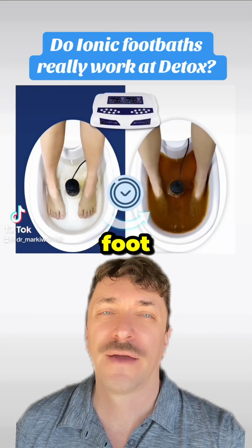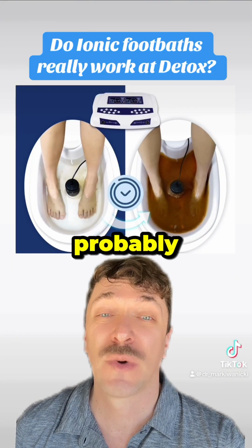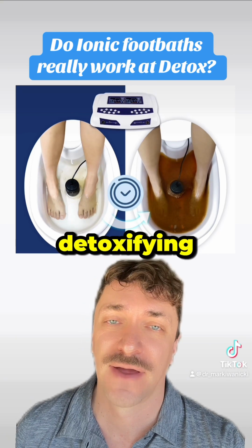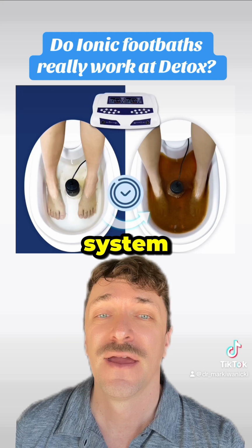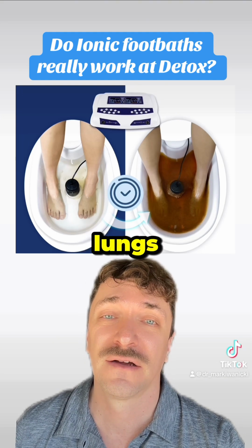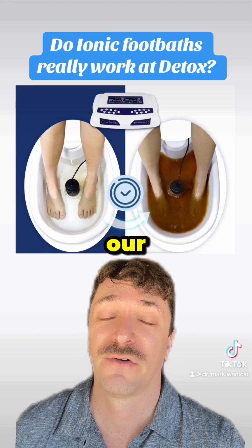Do ionic foot baths really work at detoxifying the body? The short answer is probably not. The body has a very specific way of detoxifying that involves the lymphatic system, the kidneys, the liver, the gut, the skin, the lungs, and we don't generally detoxify from the bottom of our feet.